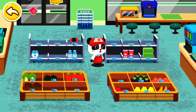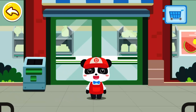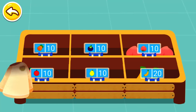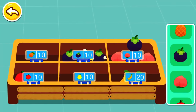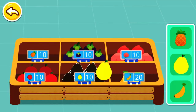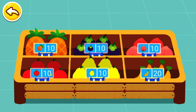It's a busy day and the floor is dirty. Let's mop the floor. A new day begins. Let's get ready for business. Oh no! There are some stains on the shelves. Let's wipe them clean. Put the products on the shelves. Great! We are ready. Let's open for business.